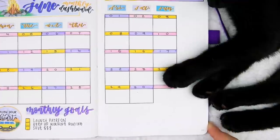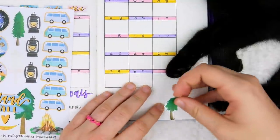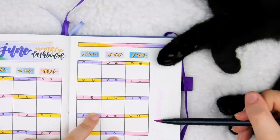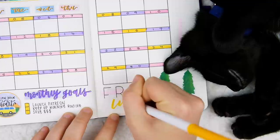After that, I'm using the rest of the spread for a little decorative quote, starting off by sticking in these little pine tree stickers. I'm then using a light pink Tombow dual brush pen, the same yellow Crayola super tip, and my black pen to letter in a quote that reads, "From little seeds grow mighty trees," which I thought was very fitting to go with the theme this month.